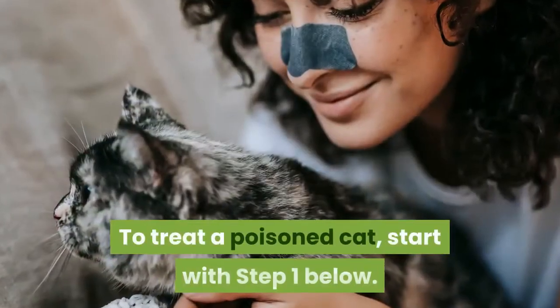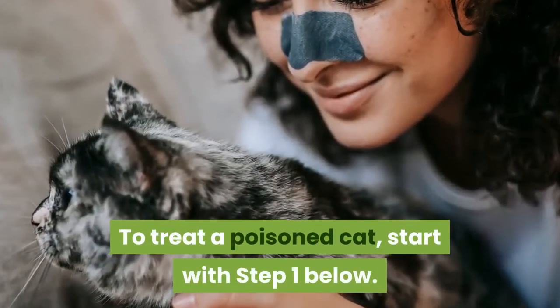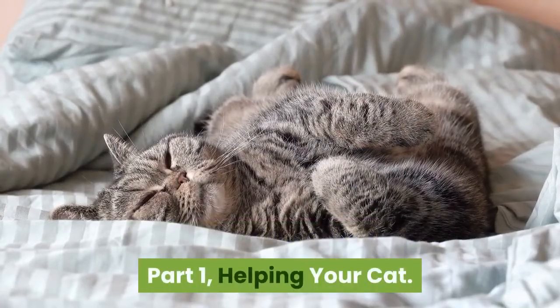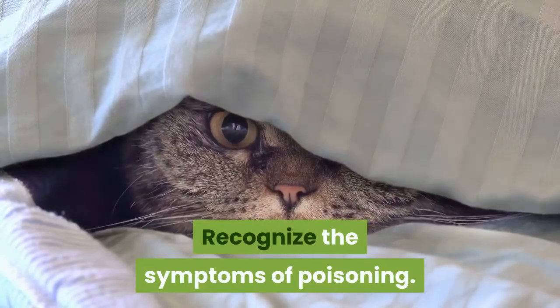To treat a poisoned cat, start with Step 1 below. Part 1. Helping your cat. Recognize the symptoms of poisoning.